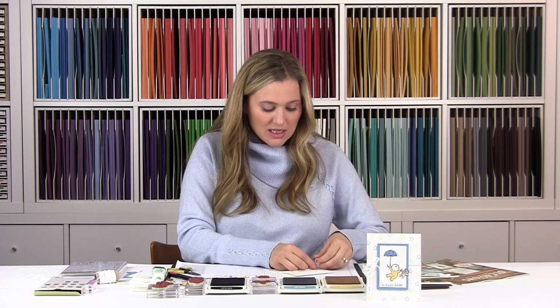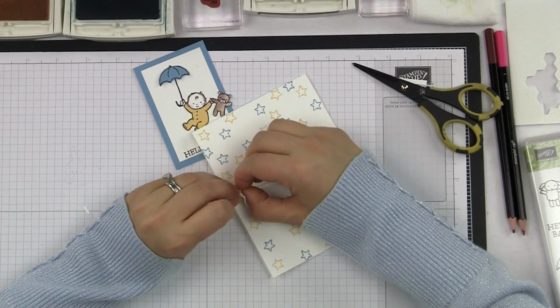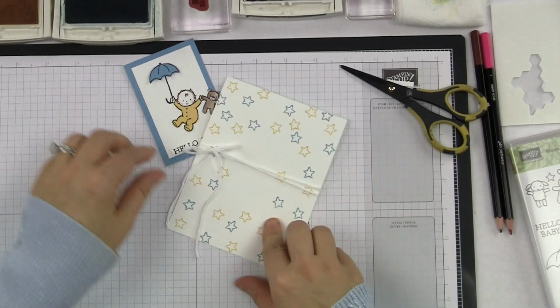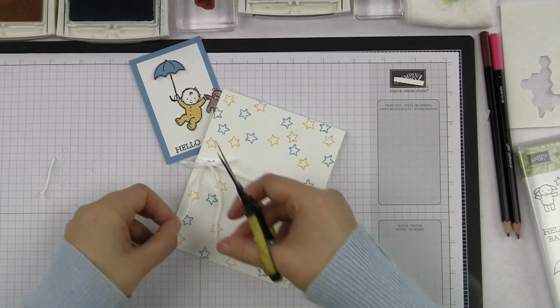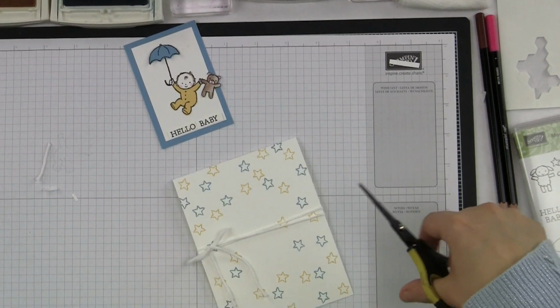Okay, so now I'm just going to tie a bow. And I do like it kind of long and dangly because I just think it just makes it really sweet. So I'm going to tidy up my bow here, get it how I like it. I do think you need to trim it. If it's a little out of control, just give it a little haircut.